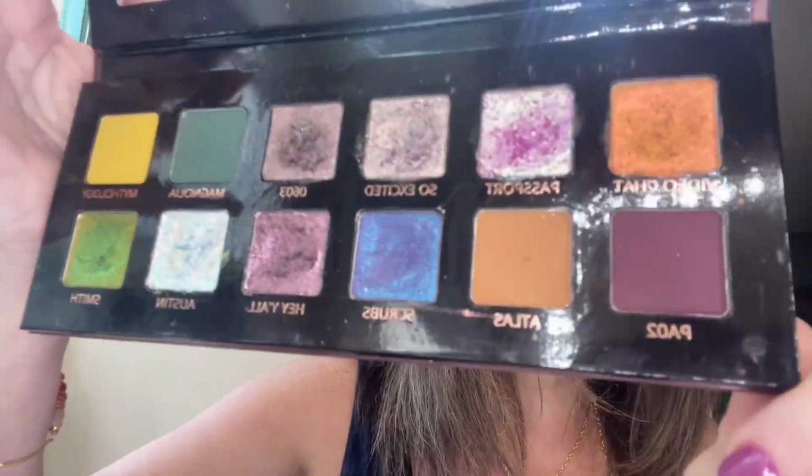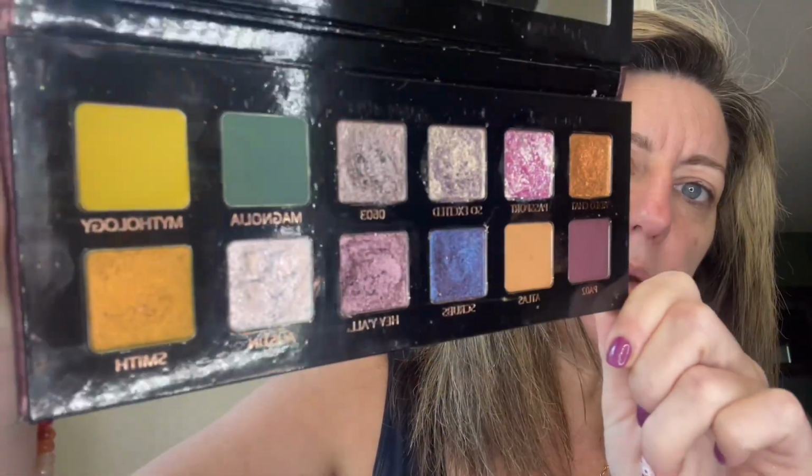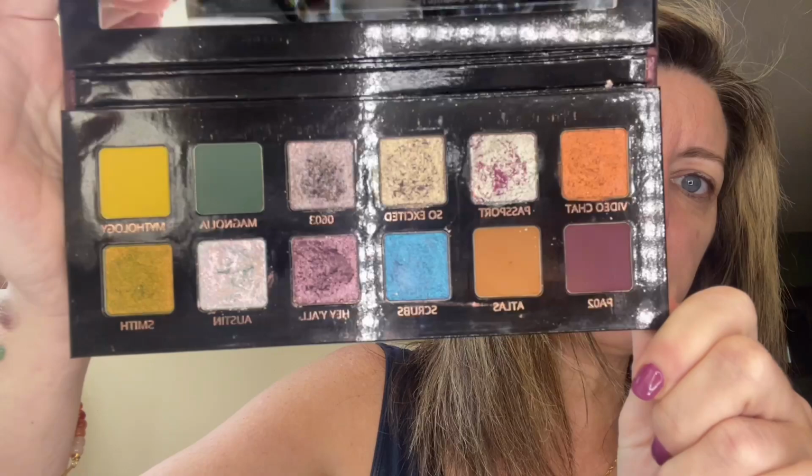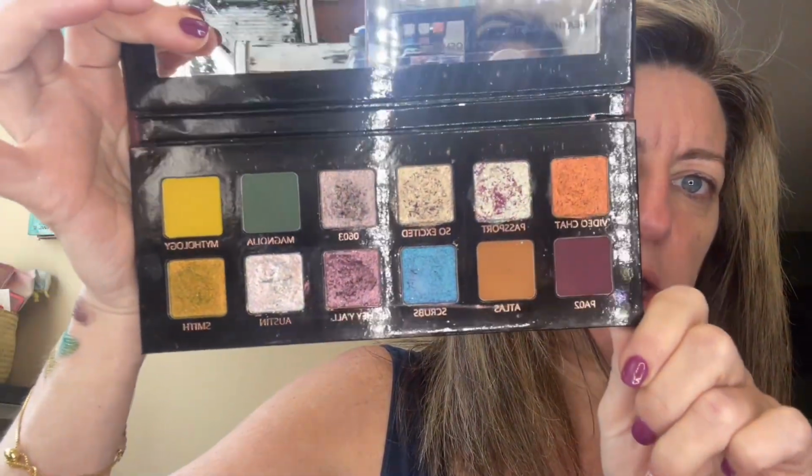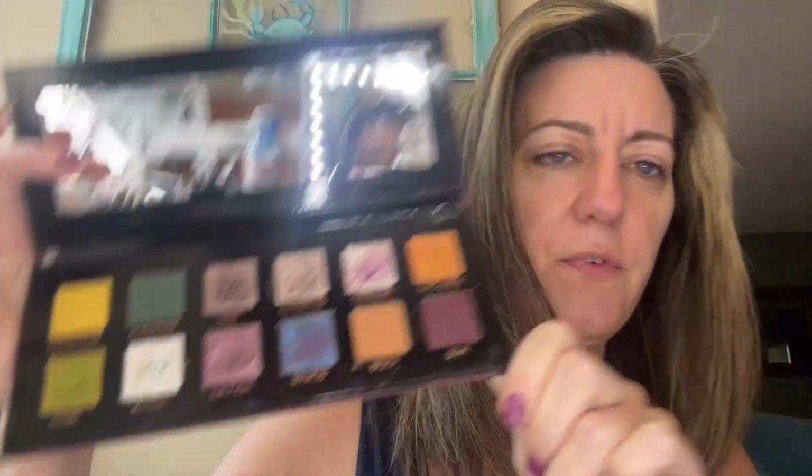Here is what the palette looks like. There are 8 shimmers and 4 mattes. Not a ton of mattes in this, but the shimmers, oh my gosh, guys. Something else, really beautiful and really creamy. Now, I've had this palette a while. I don't remember when it launched. It might have been last year.